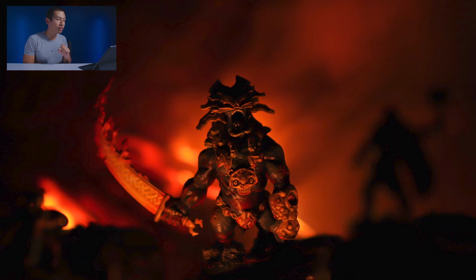Now the second one also has a different characteristic. I actually like the colors here more because when I edit my photos, I like more of the red, orange, like ember looking colors versus the bright yellows in this one.